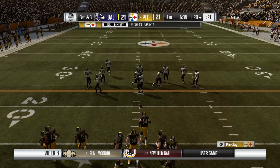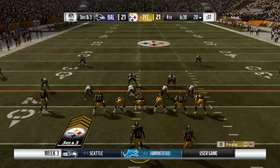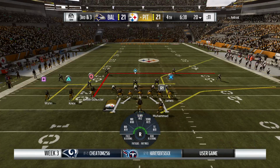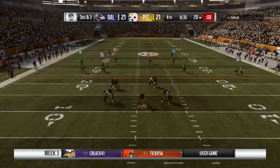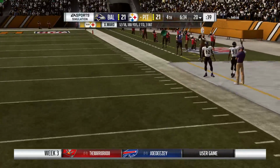And the Steelers on 3rd down. They've hit 2 for 4 thus far. This time it's 3rd and 3. Flex round! Flex round! Check! Ward operating from the gun. And this one is incomplete.